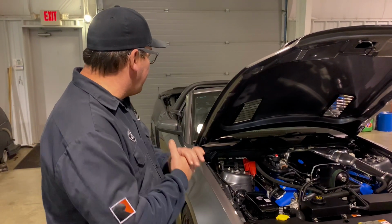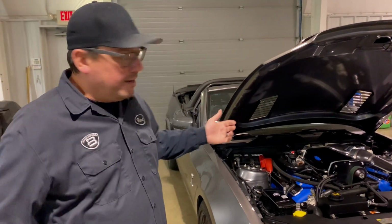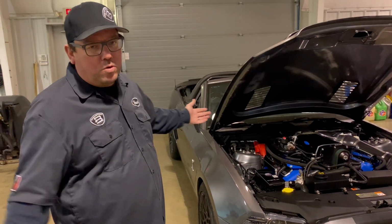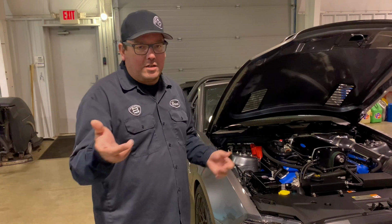You gotta love this car right here. Can't even tell by looking at it that this thing makes that kind of power. I mean, if I looked at it on the street, I'd think, hey, there's a cool 650 raw horsepower GT500 maybe.